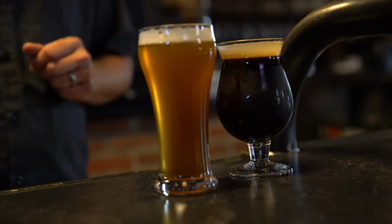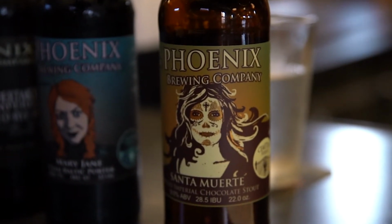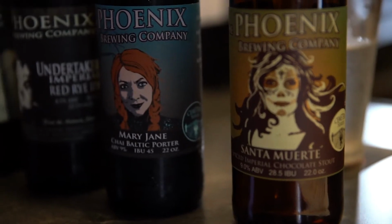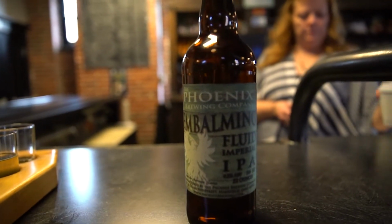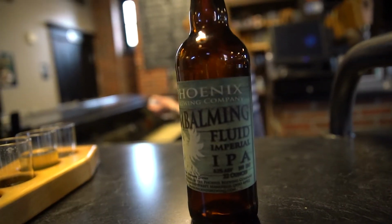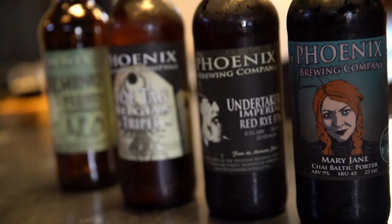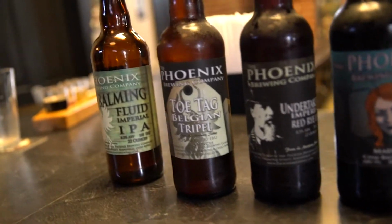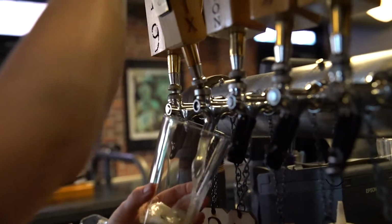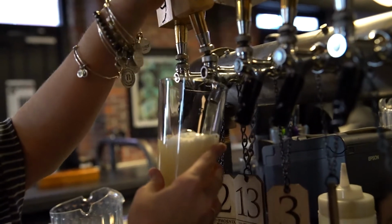We have 3 beers in that series. This is the one we have right now. And the other 2 are the Santa Muerte Spice Chocolate Stout and the Mary Jane Chai Baltic Porter. And the other beer we have here is the Embalming Fluid, an Imperial Double IPA, 8.2%, 100 IBUs, very tasty, citrusy. It is part of the Mortuary series. 2 other beers with that. The Undertaker Red Imperial Stout. So yeah, we also have a Toe Tag Triple, Belgian Triple, which recently won an award in the World Beer Awards. So we're happy about that.